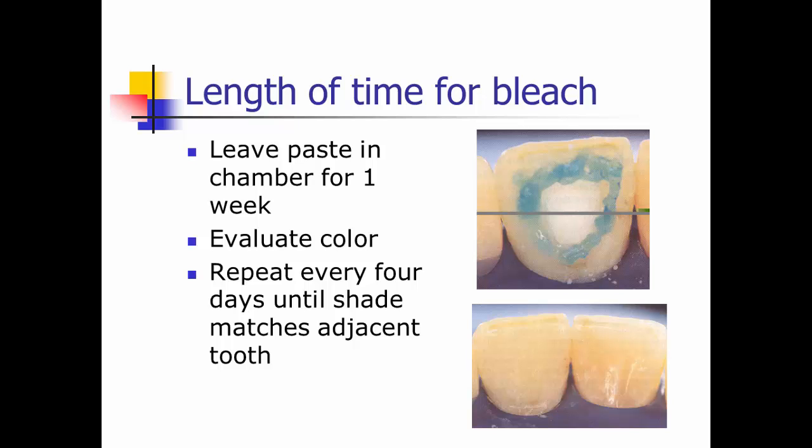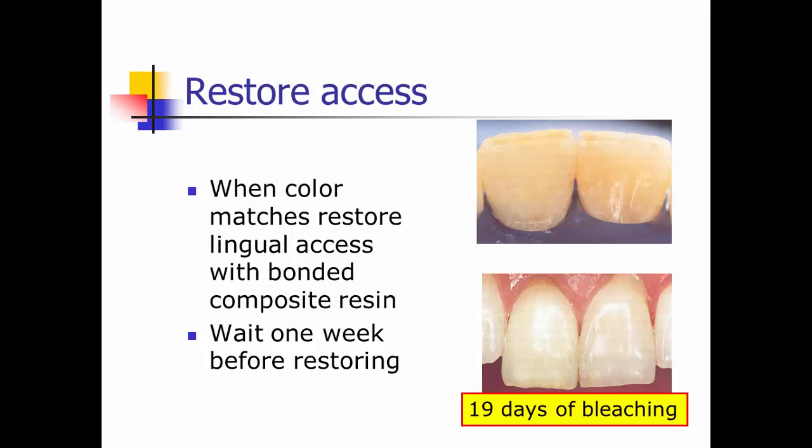We leave the pulp paste in the pulp chamber for at least 4 days and up to a week. We evaluate the color during the color change. We repeat this procedure every 4 days to every week until the shade matches the adjacent tooth. Once we get a good shade match, we stop the bleaching immediately. The reason for the range between 4 days and a week is some patients can't make it in on a regular basis. It does no harm to wait within that range of 4 days to a week.